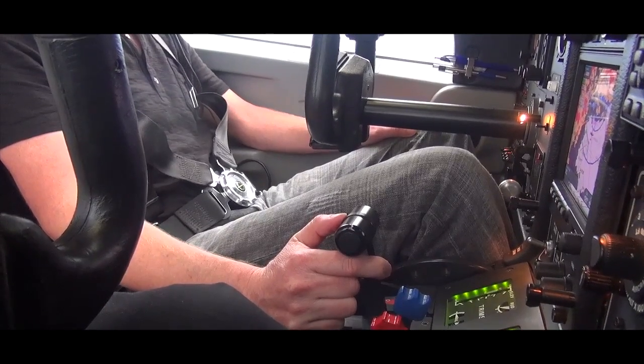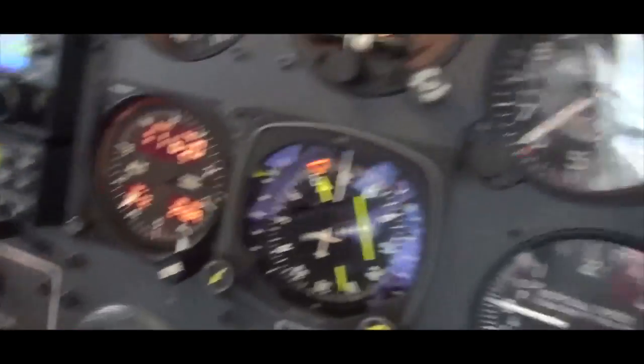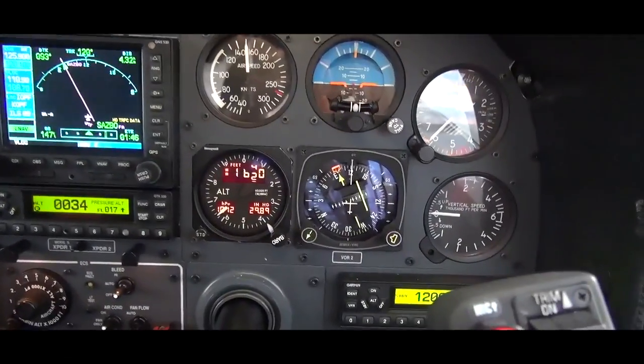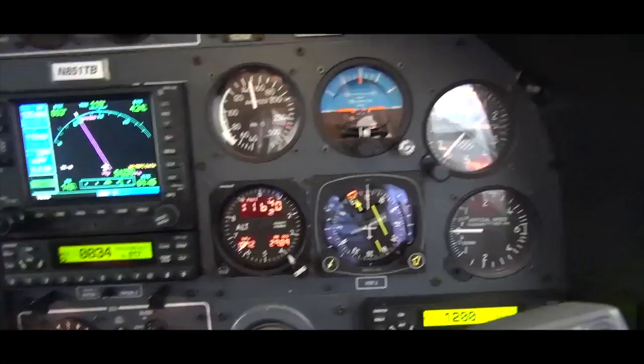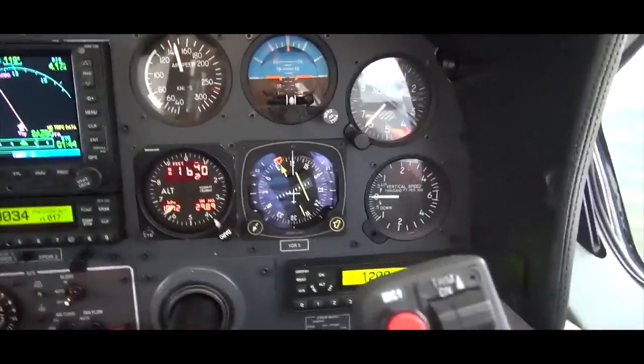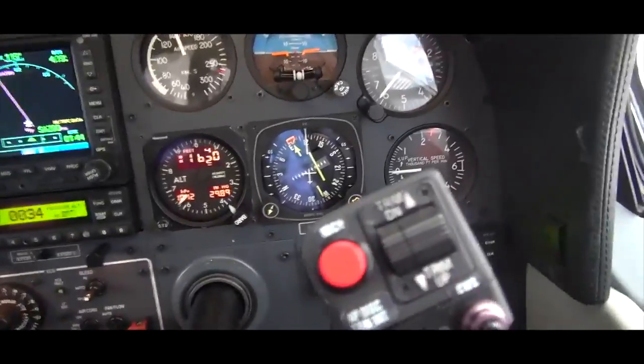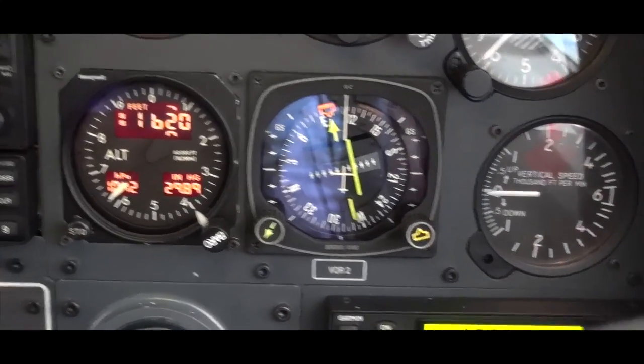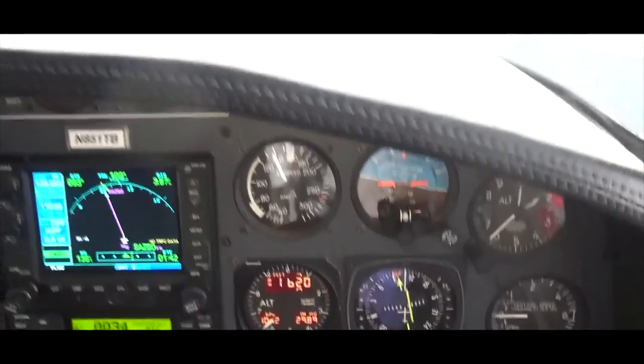There's a localizer coming in, see the localizer? Needles coming in on the right side there. And yeah, airplane. 1 Tango Bravo, contact tower 134.67. Over the tower, have a good day. 1 Tango Bravo. Now the airplane's turning on and doing the approach.